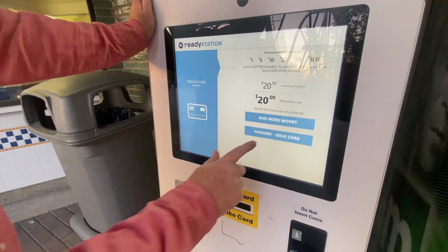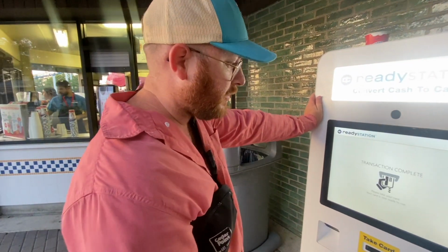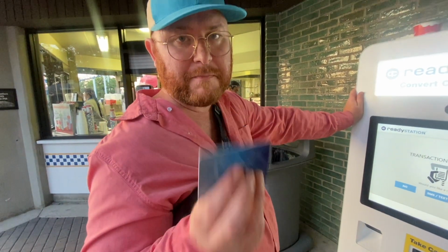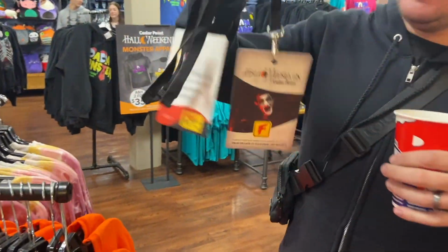Done. Finished, issue card. And you can get another card or you can refill cards if you need to. Please take your card. But these are also good for any other place. Like I've used them at, honestly, my bank card is less good than this is. It'll work for lots of different places. I wouldn't use it at a designer store, something like that, but you could use it for pretty much anything else.